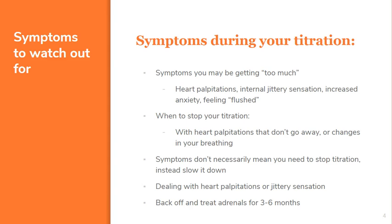So first of all, since we're doing this titration, it is possible that you may be getting too much, right? Because I can't predict, and the truth is no doctor can actually predict how much you are going to need just by looking at your labs. Contrary to whatever it is that you've heard, read, or think, that's not possible. It has to be a combination of trial and error and also lab work and some symptoms and such.